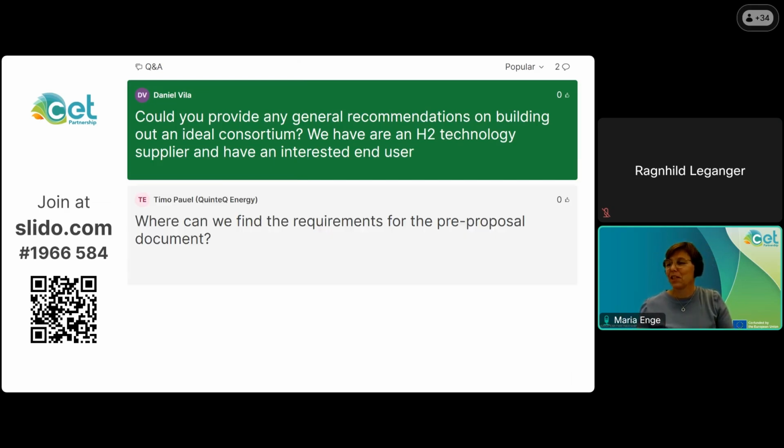I would say it depends on each project. It's good that you have interested end users, and they could be partners in the project. If they have person months, they will put them in the project, or they could be associated just as an advisory, but then they will not be included in the submission form or anything like that.